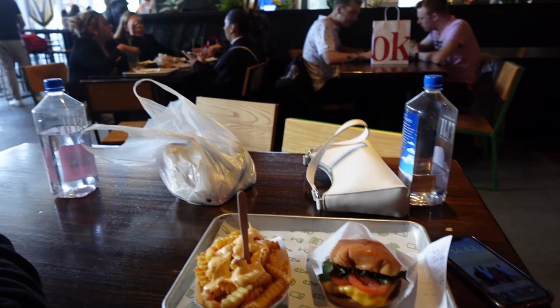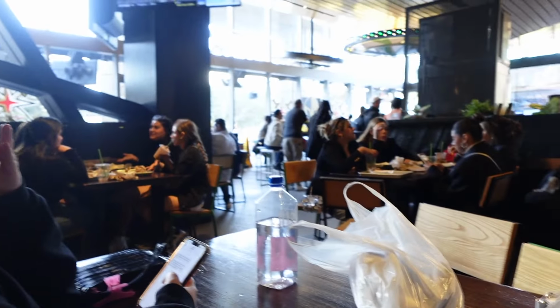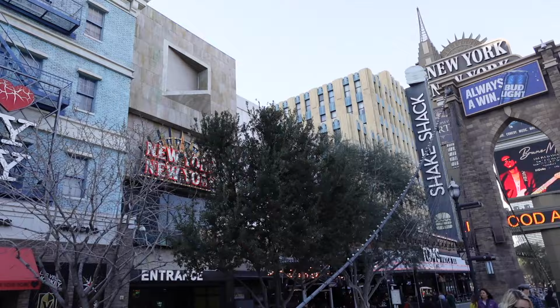We are in Shake Shack. I got some cheese fries and a burger. The others are just waiting for theirs. But I really need this right now. It looks so good. We have eaten and now we're at New York, New York, because Antonia hasn't seen New York, New York yet.